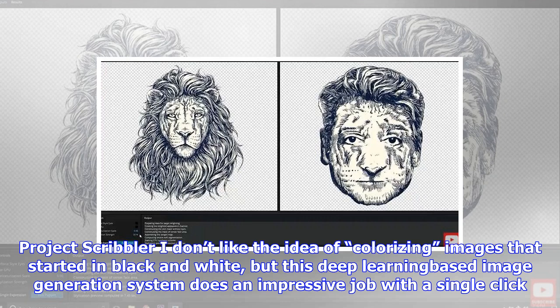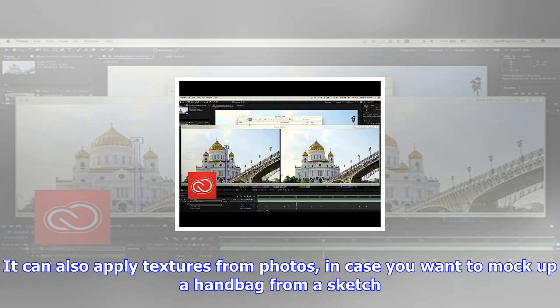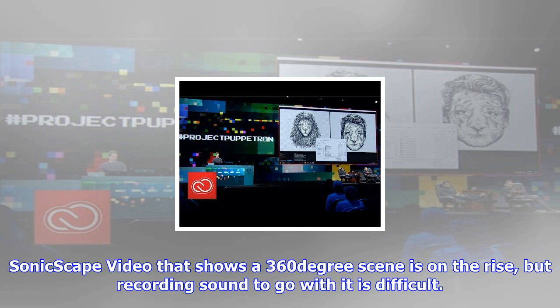Project Scribbler. I don't like the idea of colorizing images that started in black and white, but this deep learning-based image generation system does an impressive job with a single click. It analyzes the scene and then applies color with surprising accuracy. It can also apply textures from photos, in case you want to mock up a handbag from a sketch.